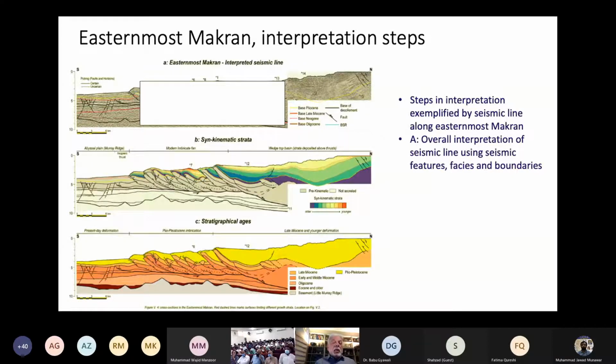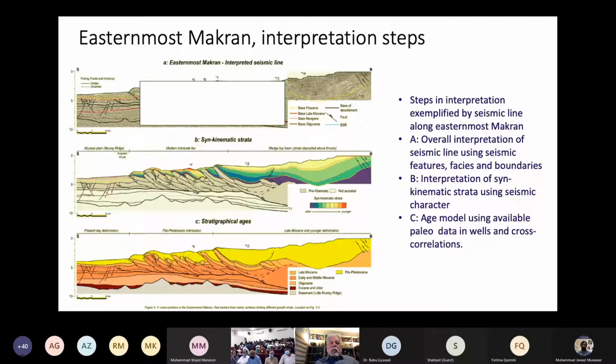So a lot of these age models are based on cross correlations from distant areas. This is one of the main disadvantages of studying this area: although there is good seismic data, there is not enough well data to be absolutely certain about the ages of these. So these are probably pretty close, but you can't be absolutely certain that these ages are exactly what it says here in this legend. So you have to take that with a pinch of salt. The age model is based on paleo data in wells and cross correlations.